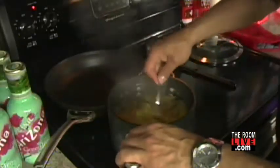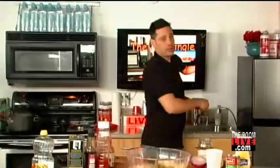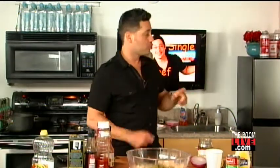So and Matt, a few of our viewers want to know, what kind of tuna are you using, and what is the best kind of tuna to use? I'm just using solid white albacore. Our pasta's almost ready, just so you know.